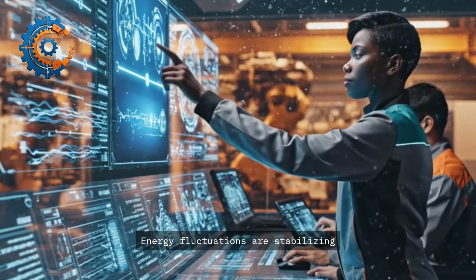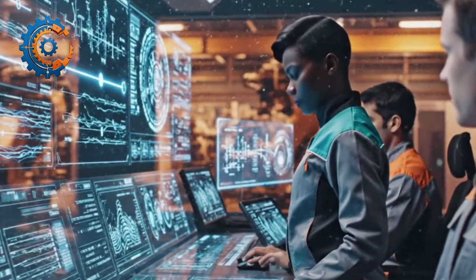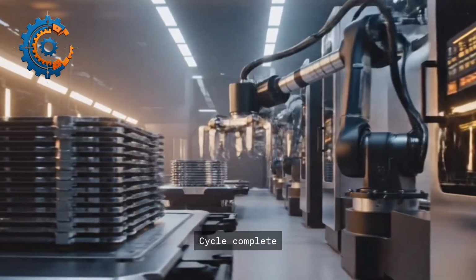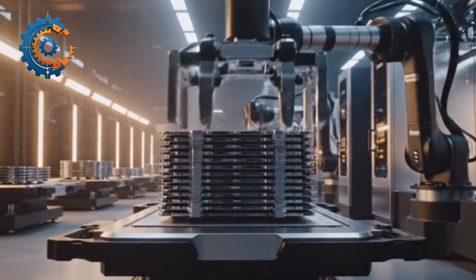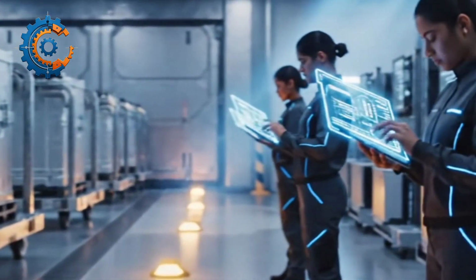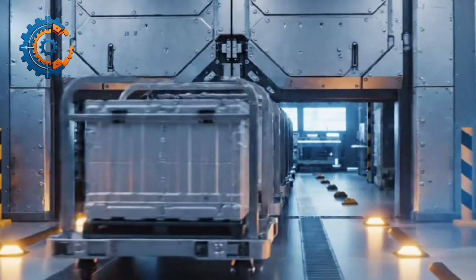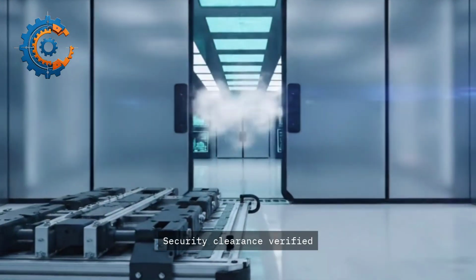Energy fluctuations are stabilizing. Reroute auxiliary power to Sector 4. Confirmed. Flow rate is normalizing. Cycle complete. Transferring load to magnetic staging area. Manifest confirmed. Bay 7 is clear. Sending next shipment now. Security clearance verified.